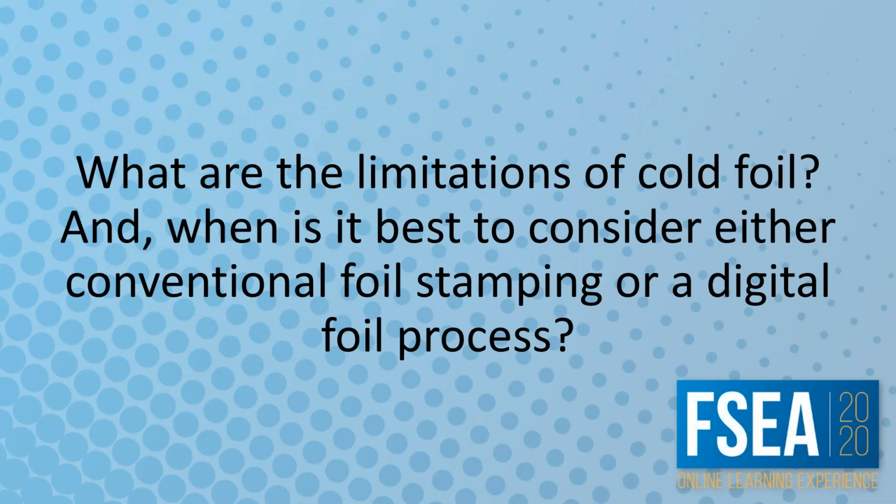But on the limitations of cold foil, I always tell people the sky's the limit. It's just a matter of what type of work you're running. Are you running that Godiva work? Are you running that Polo work? Or really the majority of the work out there in foil is the everyday work. It's not like the percentage of high-end work is large.